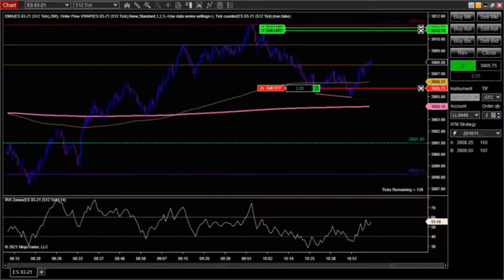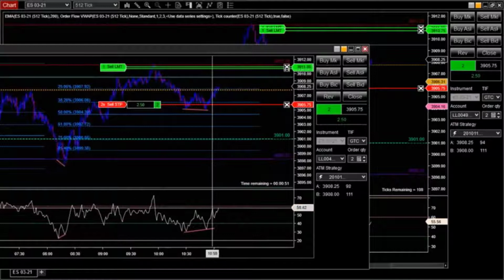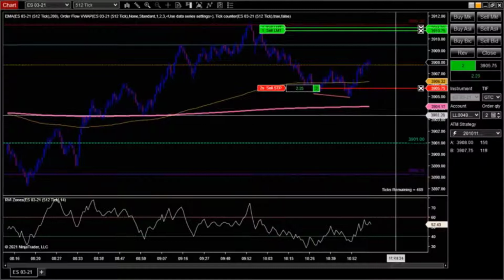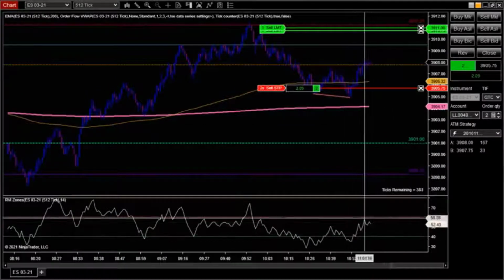Okay, and if we get a little pop here, then 1 minute will still be looking good. In fact, it looks good now. It's now come up and now we no longer have a divergence. It all looks normal. New bar is formed. And now we're starting to get a little bit of exhaustion in the move on the 512.